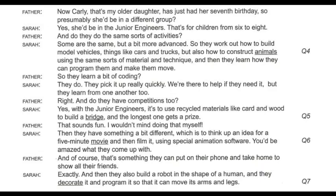Right. And do they have competitions too? Yes. With the Junior Engineers, it's to use recycled materials like card and wood to build a bridge. And the longest one gets a prize. That sounds fun. I wouldn't mind doing that myself.